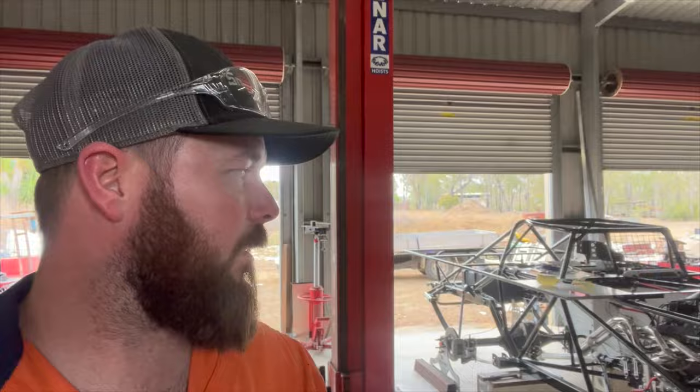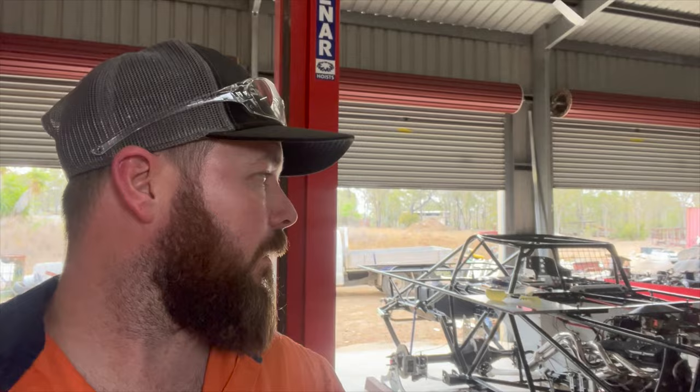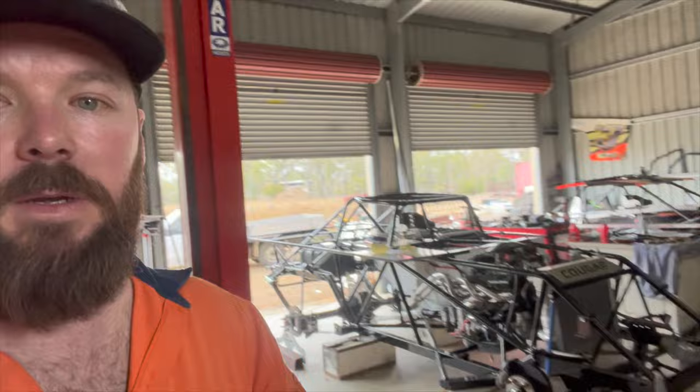We've had a few hurdles along the way. Nothing's ever easy, or you haven't got this part or that part, or you have to make do with what you've got. But yeah, it's all coming along. We're hard at it. Just about to have some lunch and get stuck back into it. So we'll keep you updated, hopefully when it starts running.